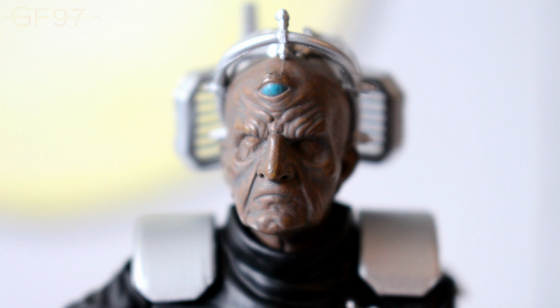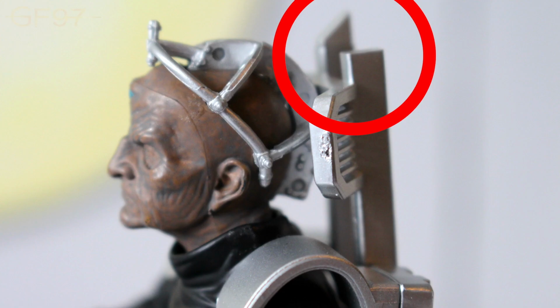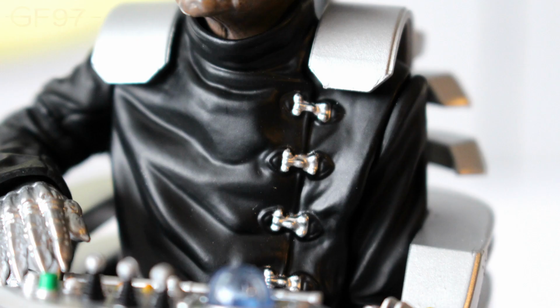Bob's got the blue eye, the gridding on the head and the back. Just noticed while recording actually that the back bit, the tops fell off. I don't know if it's in the box or it didn't come with it, I don't know. We've got the straps holding him at the shoulder pads, the bolts going down the jacket obviously to reveal his insides, which obviously was from the Stolen Earth Journey's End.